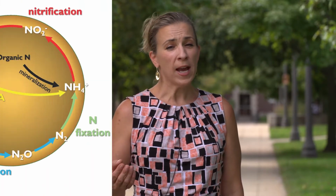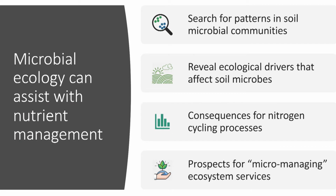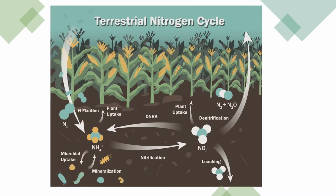So first we had to demonstrate, is this happening at all in agricultural fields? And it is. And then we had to understand what the ecological drivers were. And then of the ecological drivers of DNRA, what of those drivers can we control through agronomic management? And what we've discovered is that it's largely moisture and nitrate availability that govern DNRA.